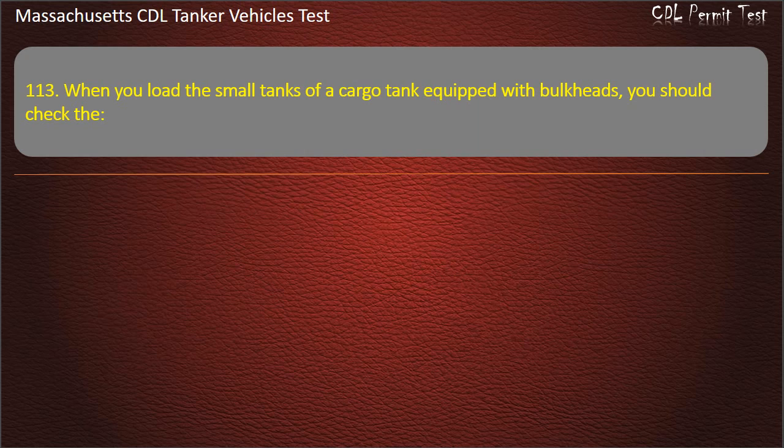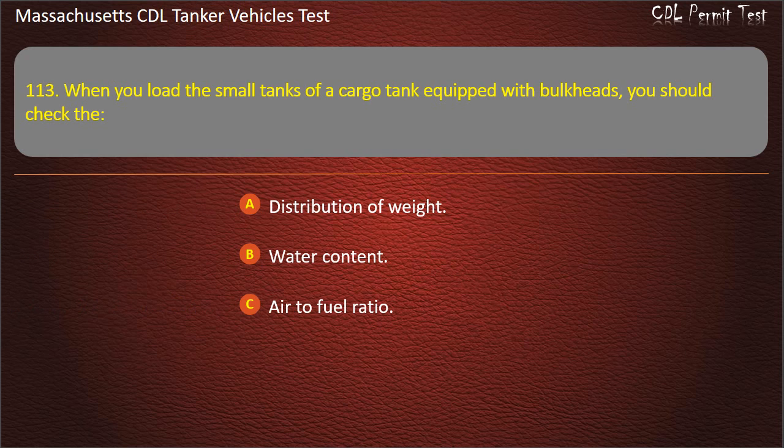Question 113. When you load the small tanks of a cargo tank equipped with bulkheads, you should check the distribution of weight, water content, air to fuel ratio. Answer. Distribution of weight.